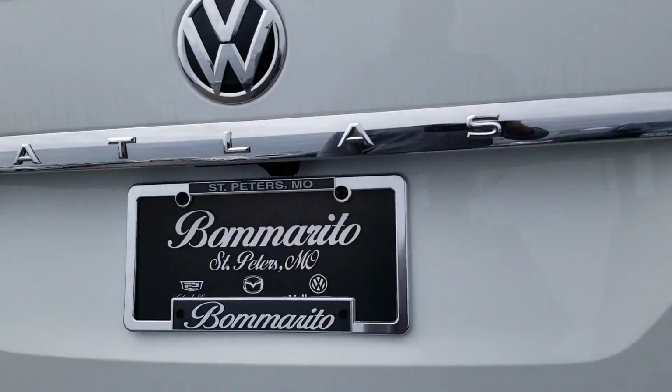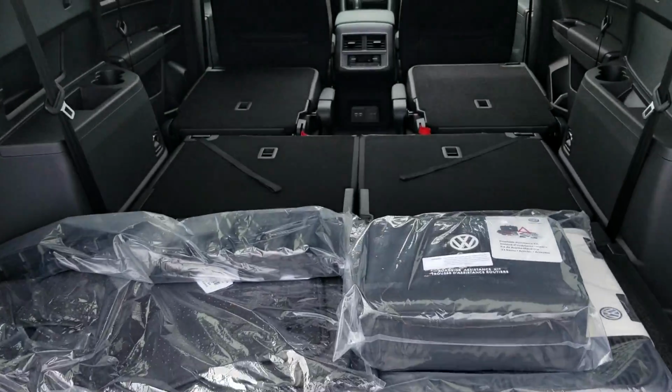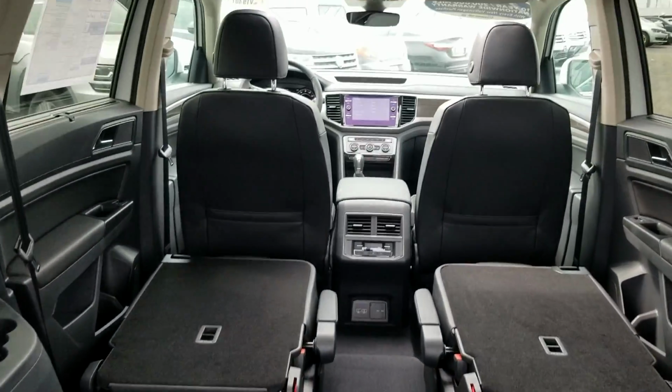It's a power assisted lift gate. Just grab the little handle there and it lifts up. Here's a look through from the back. Massive amounts of space there.